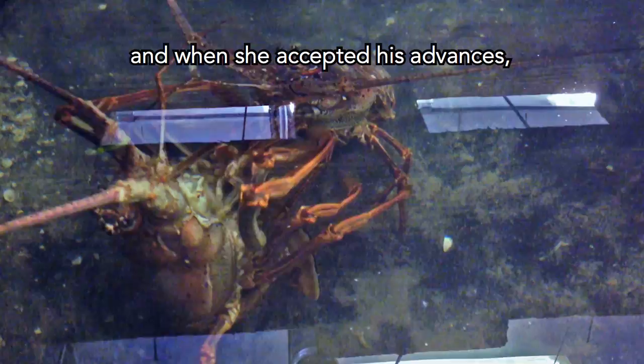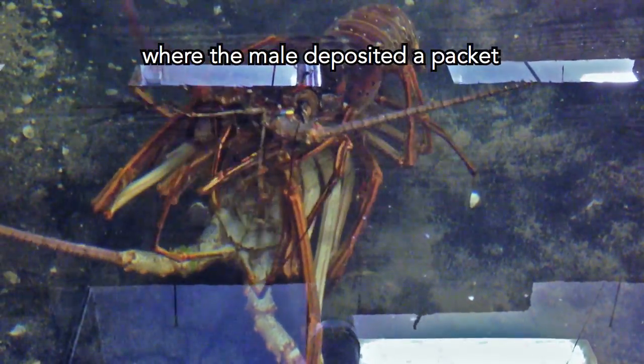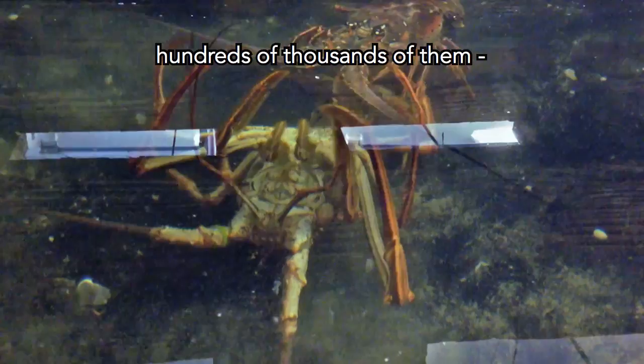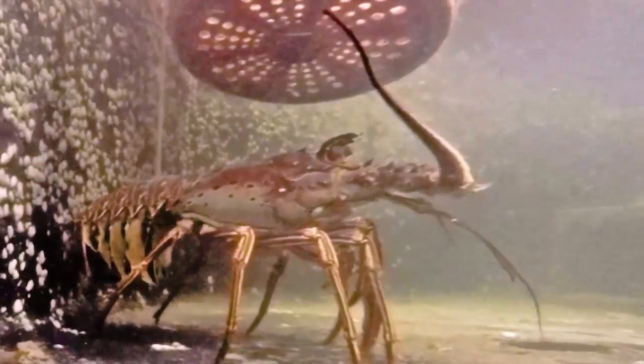And when she accepted his advances, they did a little mating dance where the male deposited a packet of sperm on her belly. When the female was ready, she fertilized the eggs, hundreds of thousands of them, and deposited them on her tail. And then she cared for them for about 4 weeks.